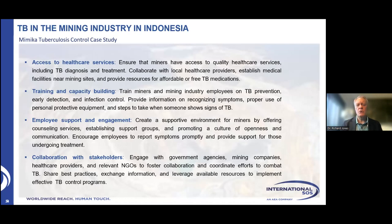But equally for employees, this engagement means dealing with the stigma that's very often part and parcel of TB, perhaps HIV as well, or both where this coexists. Deal with that upfront and make sure employees understand that the support and the resources are there if they are found to have TB. Collaboration with stakeholders, I shan't dwell on that. Please, next slide.